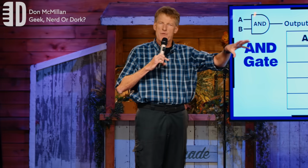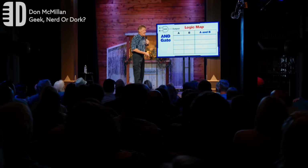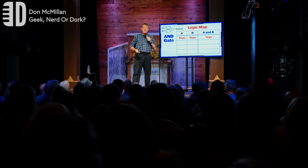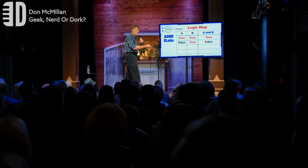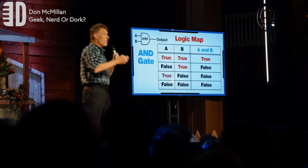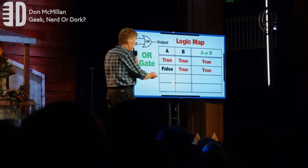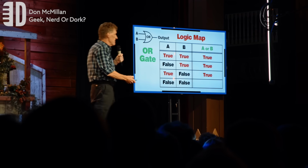And when you design a computer, the way it thinks is using AND gates and OR gates. It's called Boolean logic. There's an AND gate, which says there's two inputs, A and B, and when both inputs are true, the output's true. A and B both have to be true. So if either input's false, the output is false, right? Then there's an OR gate. It says if A or B is true, the output's true, right? So if either one's true, the output's true. And only when they're both false is the output false.